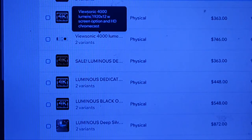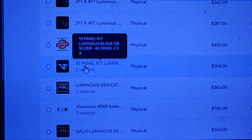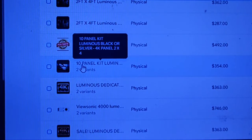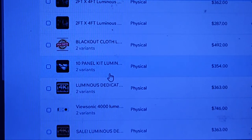Oh, panel. We have panel projection screens. These are 10 panels, so it's a 10-panel system that allows you to connect all the screens together. They're magnetic. You can connect all the screens together, make one big large screen, or make different screens. We may bring that out. I'm not sure, I haven't decided on that yet.